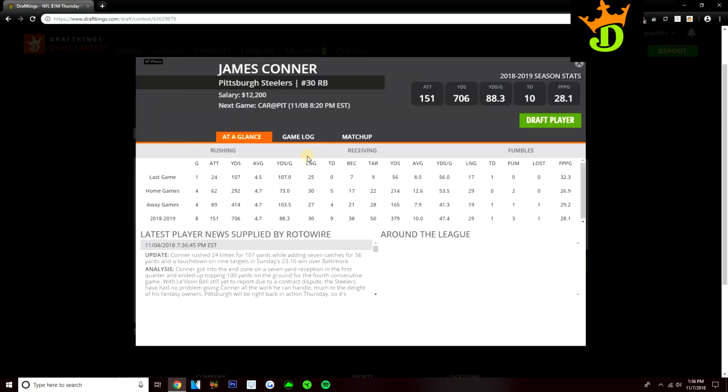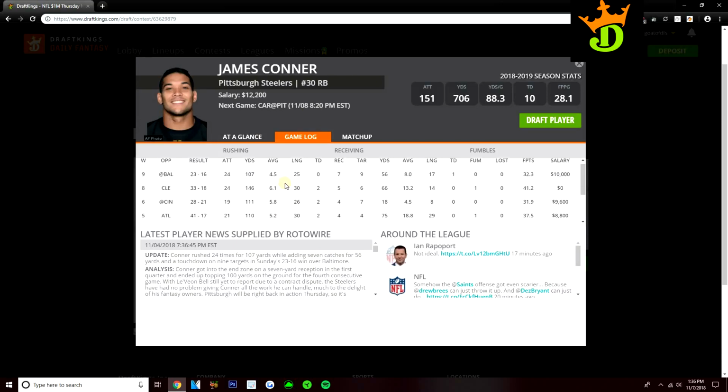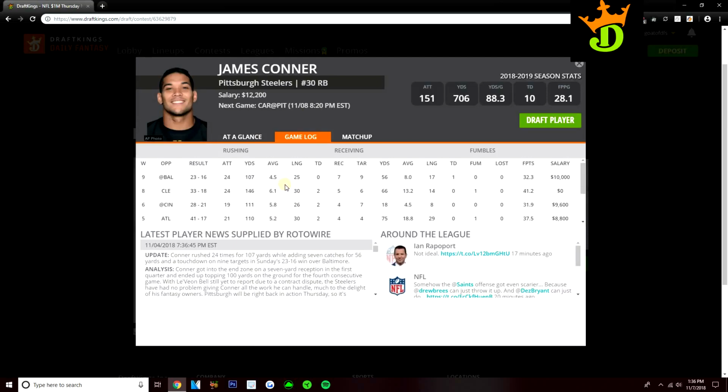James Conner for me is the guy I'm going to probably be the most heavy on. Dude's just been so good this year with Bell not on the team. Conner's been getting a ton of work, pretty much just about 20 carries, at least the last few weeks, about 20 carries every game. The volume in the passing game has been there as well. Close to double-digit targets in a few of these games: 7 targets against Cincy, 9 targets against Baltimore, 6-4, 7-6, just getting a ton of work. Shown massive upside, 41-point game against Cleveland in Week 8.